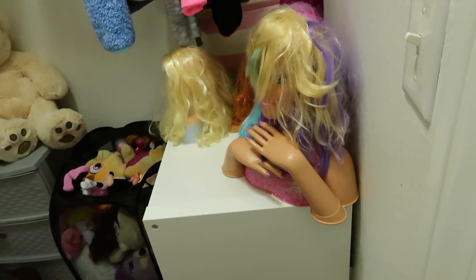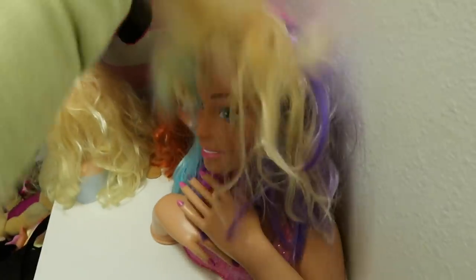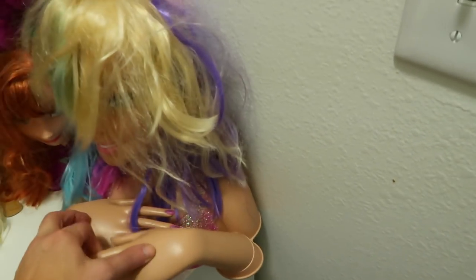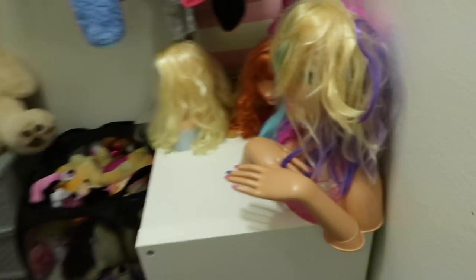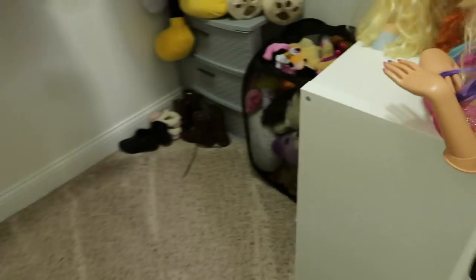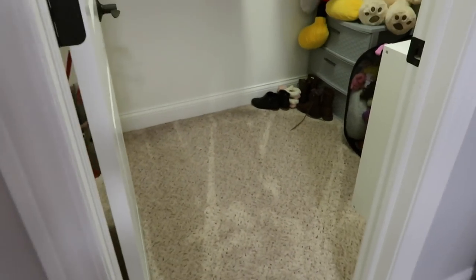How creepy is Barbie? I'm sorry, she scares me because I'll just be coming in Avery's closet, going to hang up clothes, and boom! Especially when her arms are out. It's creepy in the dark. Barbie. Anyways, looks pretty good.